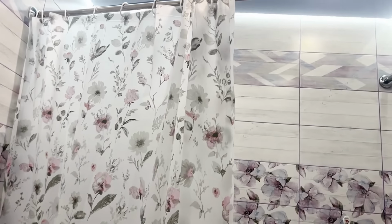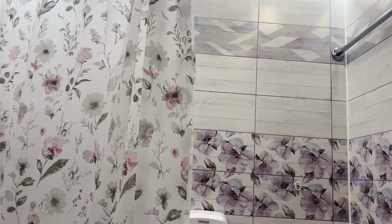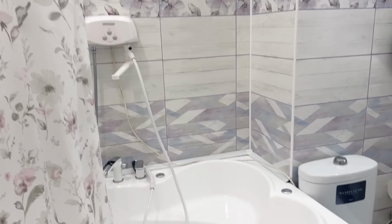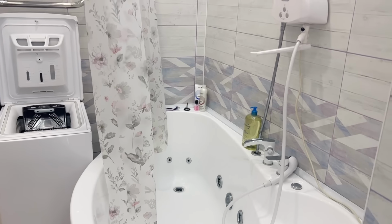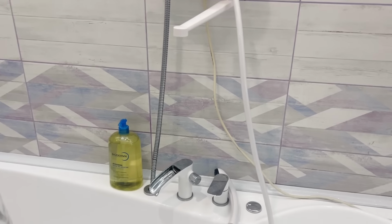And the decoration in here is just beautiful. I really love how they did this. They made everything matching and I love the flowers, and they do that a lot here. They like to add a lot of texture and patterns in their decorating. And here's the bathtub shower. It has jets in it and the bathtubs here a lot of times are pretty huge, much bigger than in America.